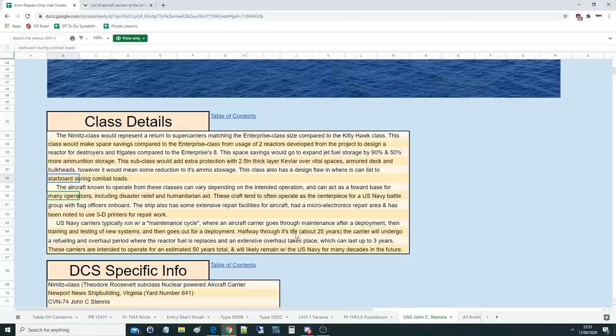Halfway through its life, about 25 years, which is amazing when you think about it, the carrier will undergo a refueling and overhaul period where the reactor fuel is replaced and an extensive overhaul takes place, which can last up to 3 years. These carriers are intended to operate for an estimated 50 years total and will likely remain with the US Navy for many decades in the future.